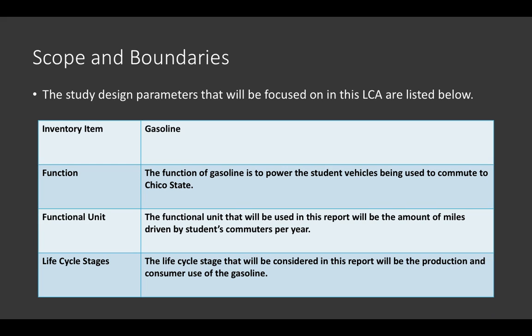So the main inventory item that we will be focusing on in this report is gasoline, which is used to power vehicles used by students to commute to and from the Chico State campus. The functional unit is the miles driven by student commuters per year. The life cycle stages being analyzed in this study will be the production and consumer use of gasoline, both of which can be accounted for using the IPCC GWP 100A assessment method in CIVL.